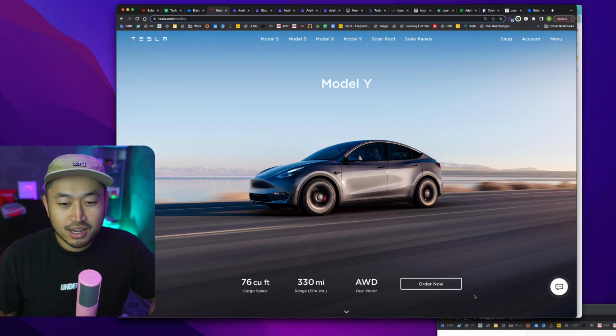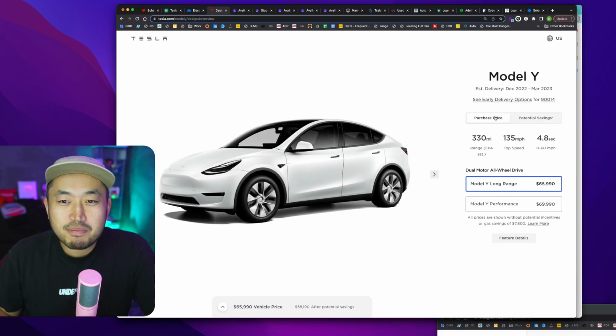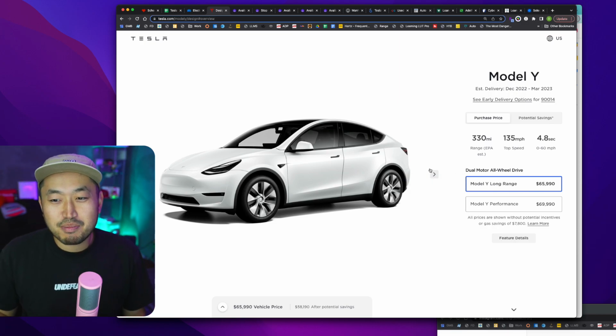So Model Y, we already know, is a pretty expensive car. And if you think about it, some of these might be a decent discount on the ones that I'm about to show you, but the Model Y Long Range starts at $66,000 and the Model Y Performance is at $70,000.